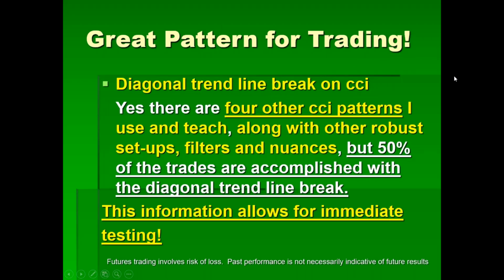There are 4 other CCI patterns I use and teach, along with other robust setups, filters, and nuances. But 50% of the trades are accomplished with the diagonal trendline break. Now, I have to tell you, I am the greatest skeptic in the world.